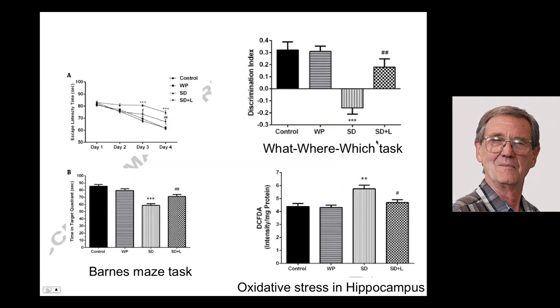including in the directional what, where, which test, the ones that have the light show a big change here. Barnes maze test, almost back to normal, oxidative stress reduced. So sleep deprivation is a bad thing, it can wreak havoc with your brain, but you can restore it by putting near infrared light on the head.